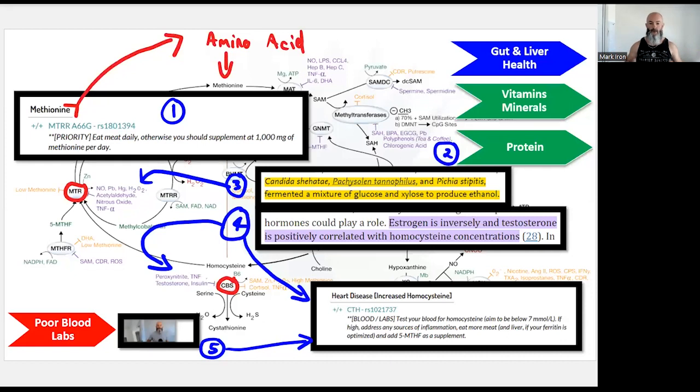So let me walk you through these 5 points. This is a pathway in your body. You don't have to know this at all, but we have to understand why we need adequate amino acids, namely proteins, of course. Number one here, as I mentioned, methionine is an amino acid that keeps this pathway turning. Imagine if you're not getting a lot of protein and methionine, this pathway slows down. And that's not good.